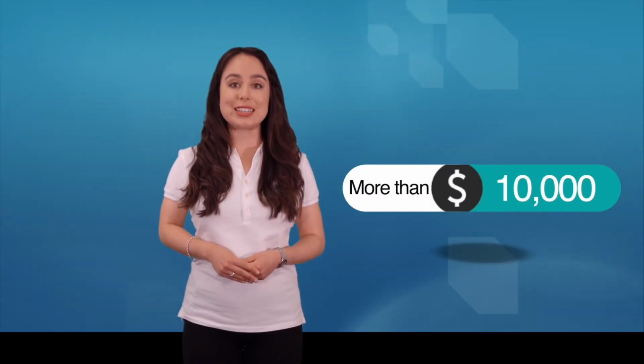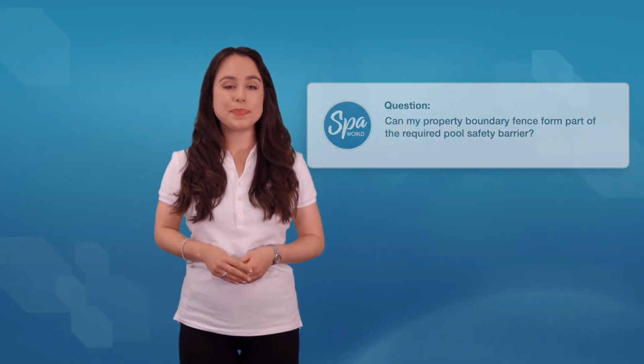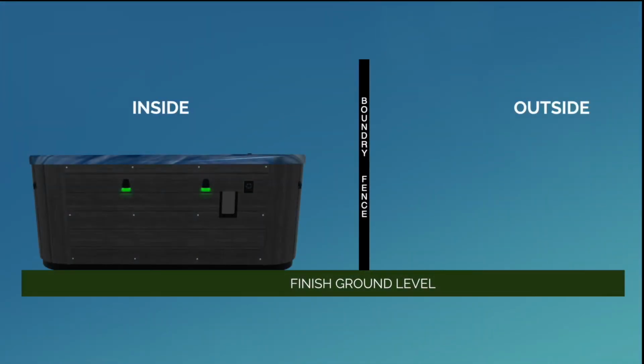However, you may need to apply for an owner builder's license if the value of the work is greater than $10,000. Can my property fence form part of the required pool safety barrier? Yes, a boundary fence can act as part of a barrier to a pool if the height of the fence is at least 1800 millimeters on the inside.